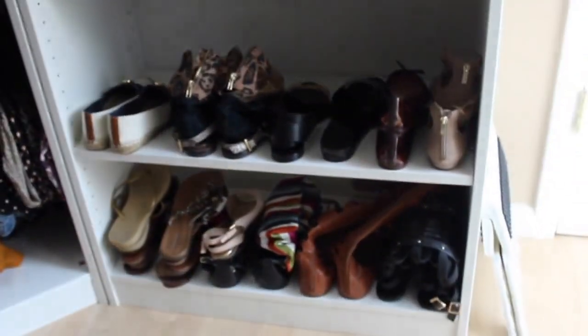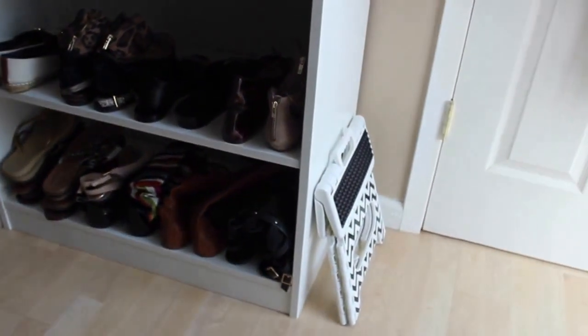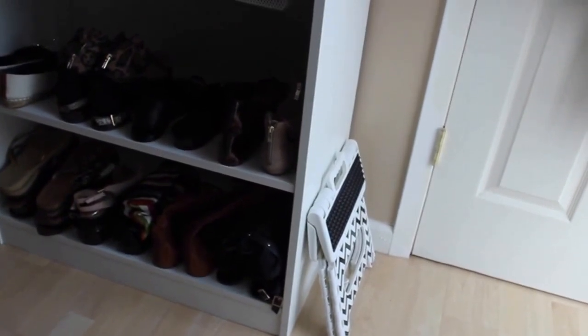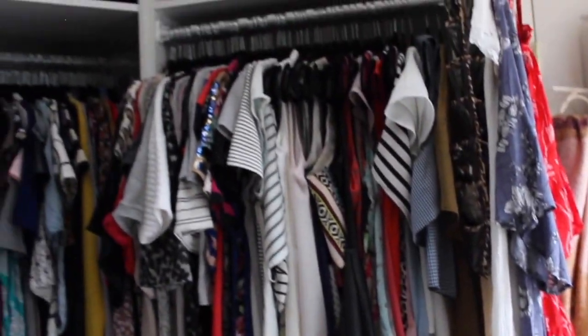And then moving over to this side, I have two pull-out drawers. This is a pull-out drawer, and this is a pull-out drawer, like a basket. I have pants and shorts in there, and then two more shelves of shoes. And then I have a little stepping stool because when I need to reach something high up, I need to use that. I'm just going to give you a quick overview of this again.